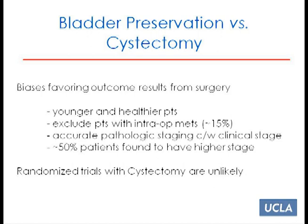You need good data before you make decisions. It's not choosing between drug A and drug B. It's choosing between radical surgery and bladder preservation. So the treatments being so radically different, it's very difficult to conduct clinical trials. So the surgeons will report their data, and again, I talked about some of the reasons why they have biases in favor of reporting their data.